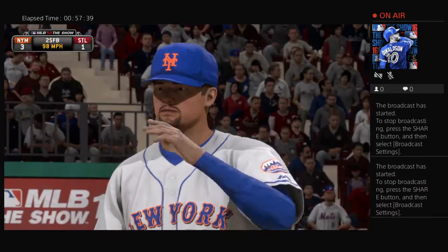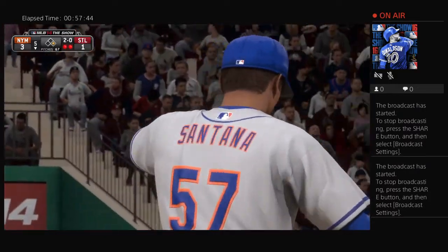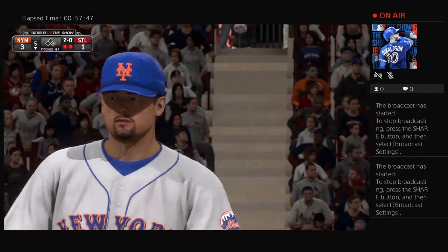And he won't bite at that one either. It's 2-0. Well, if he's missing right here, he ain't missing by much. Not getting too many favors behind the plate.